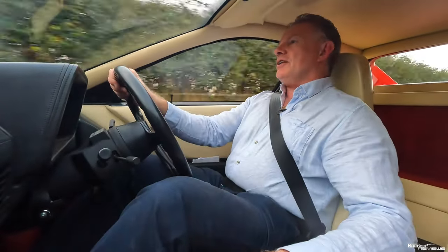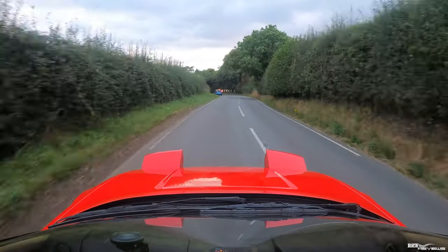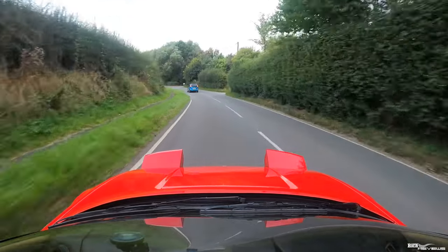As I'm driving it around these country lanes, the suspension is quite comfortable. It's rather compliant, which is actually quite a surprise for me. And it's quite maneuverable. Once you get it up at speed, you can actually put it into the corners quite well, and it does grip.